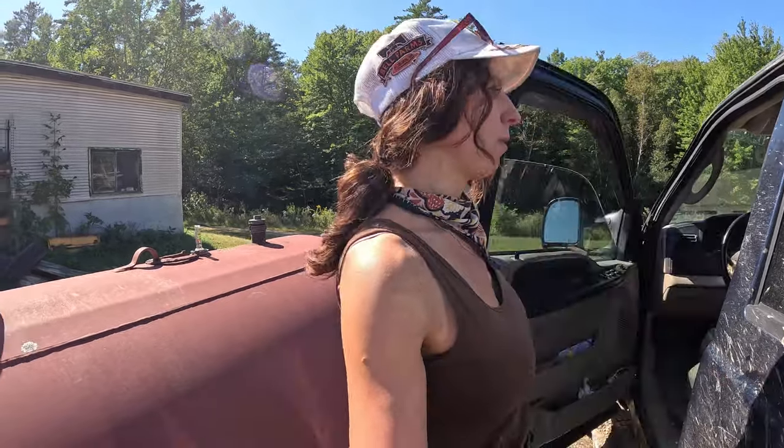The truck. I'm gonna head down to where we were picking corn and cut some corn stalks. It's such a nice day today. People are ready for fall. We got some pumpkins ready in the store, so I'm gonna cut some corn stalks and I'll show you guys what that's like.